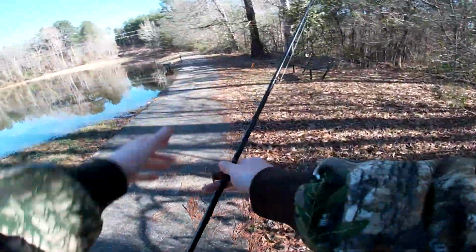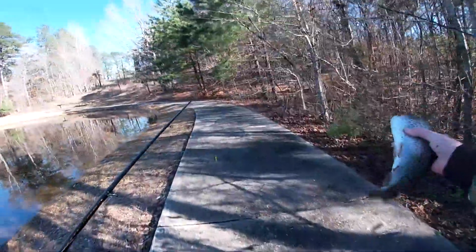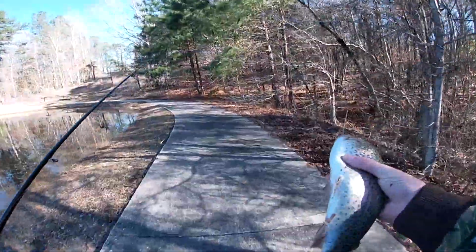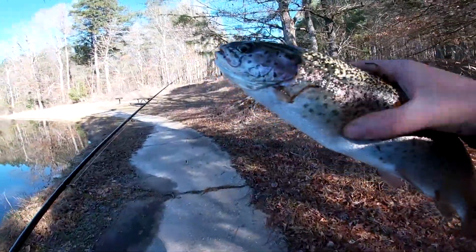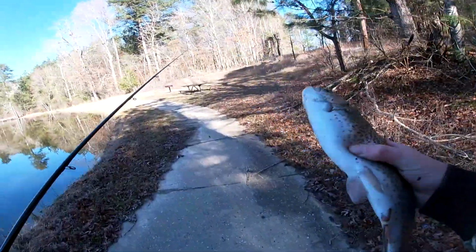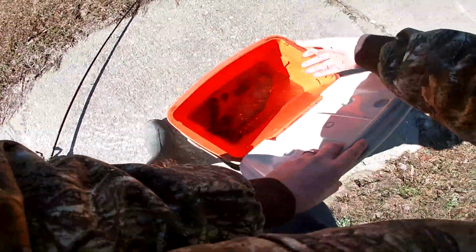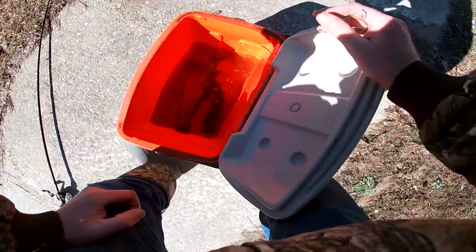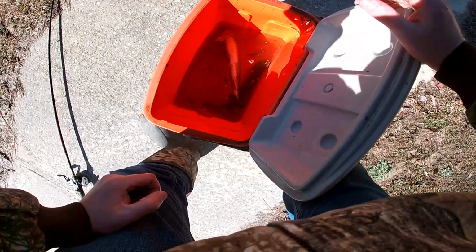Whoops. Sorry, little guy. Just so slimy, I can't hold on to him. Quit squirming. I'm about to put you in the water. This guy's missing a front fin, and something must have attacked him. Maybe another trout. Yeah, he's definitely bigger than that other one. Hopefully I can get some more like that.